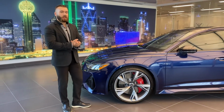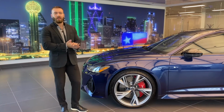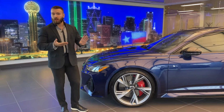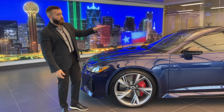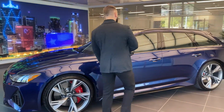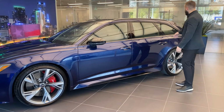If you're an Audi enthusiast, you have been anxiously awaiting the arrival of this car, because Audi enthusiasts have long loved the RS6 Avant and the RS4 Avant. This is the first one that we've gotten here in Texas, and as you can see, it is one of the most beautiful cars, at least I have ever seen, in my opinion. The lines are just absolutely beautiful.